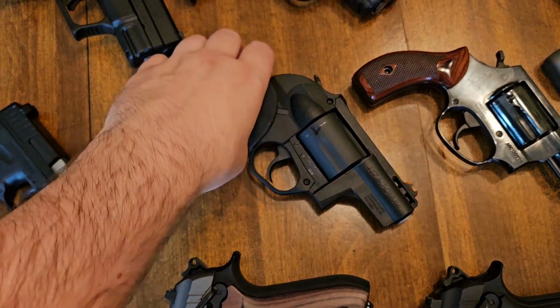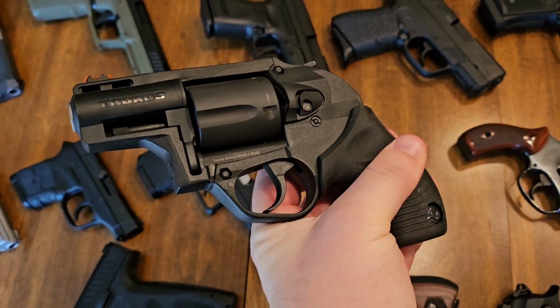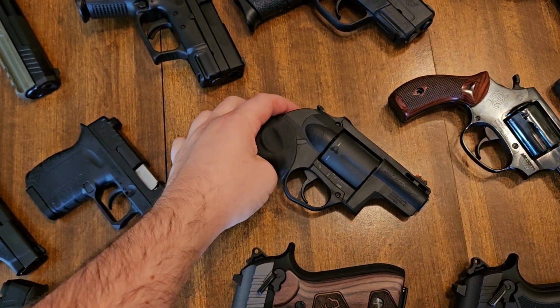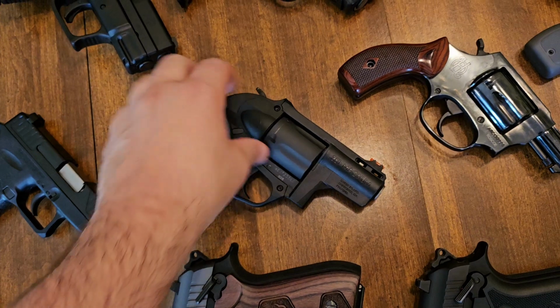Next up, we have the Taurus 605 Poly Protector, I believe is what this is called. It's a 357 Magnum polymer framed revolver. That 357 packs a punch. It's a 5-shot lightweight revolver, and it will cut you a little bit.